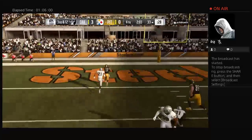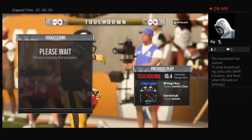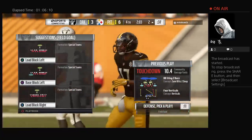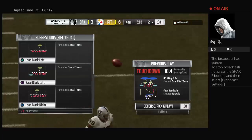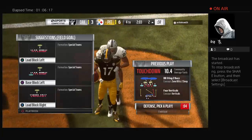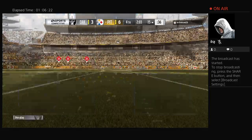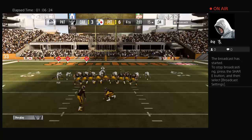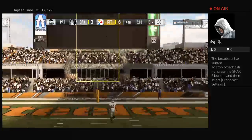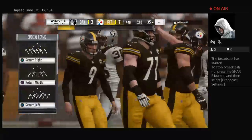And he's got Rodgers. And he's in. Touchdown, Steelers. Eli Rodgers, 33 yards. And the Steelers have taken the lead here in the 4th quarter. Chris Boswell now for the extra point. Boswell good with the extra point, and that makes it a 7-3 lead.